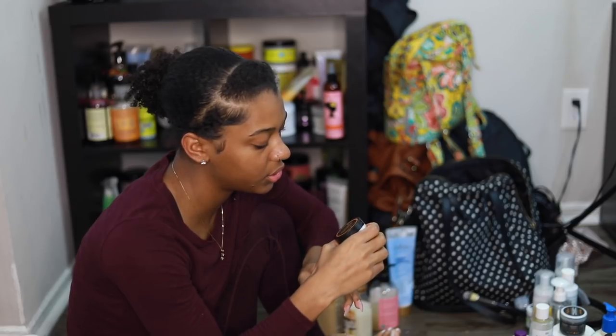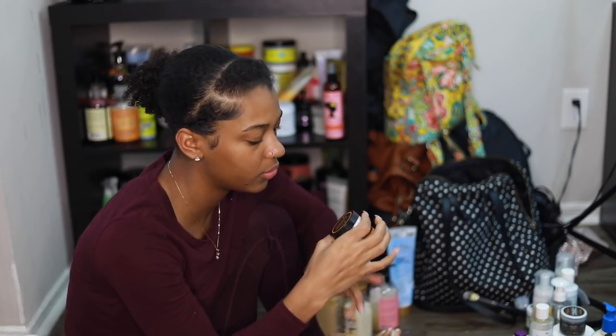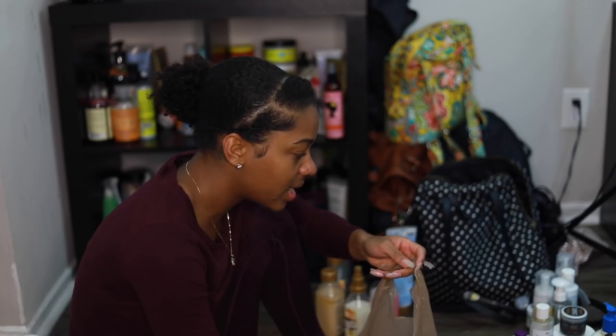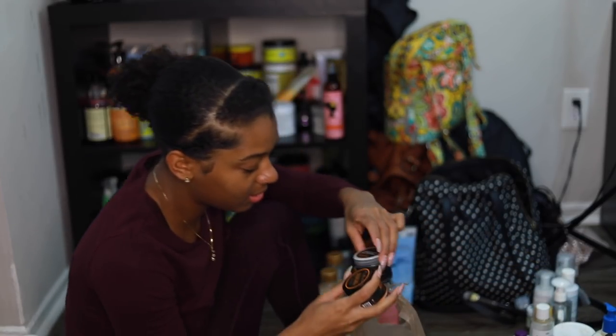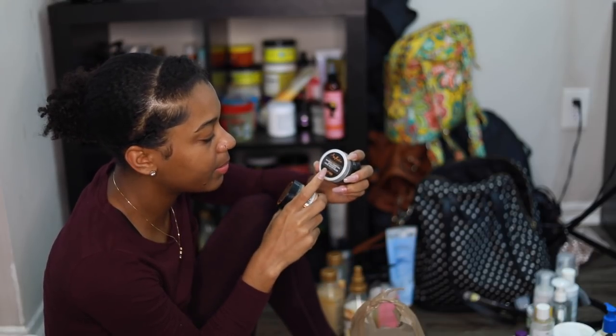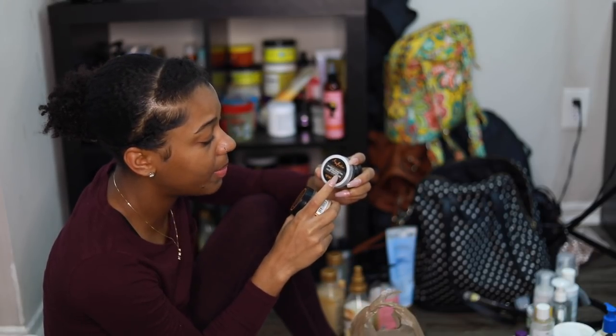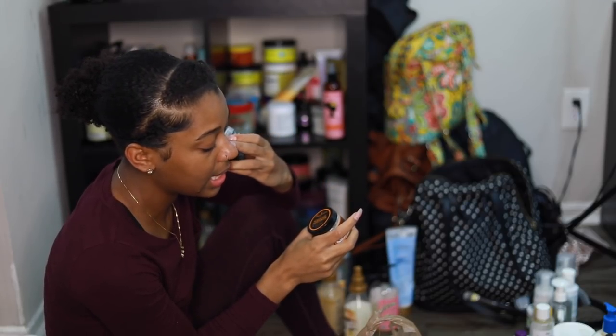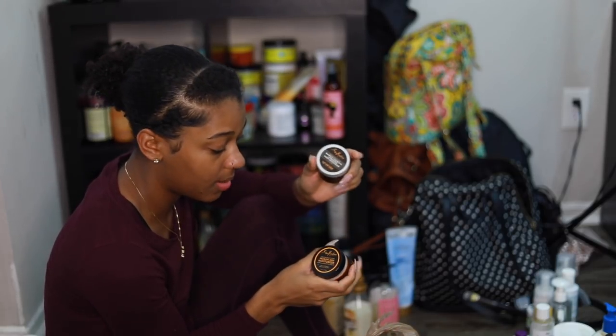This is the Problem Skin Moisturizer by Shea Moisture. I really just didn't like their old African Black Soap line, and I bought them with my own money. And the new one is way better. So I have the new one, which is this one. And this is the Bamboo Charcoal, African Black Soap Bamboo Charcoal Hydrating Jelly Moisturizer with Aloe. And this is so bomb.